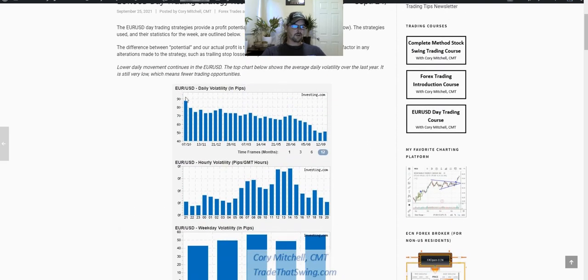Let's just look at the overall volatility. As I said, EURUSD still in a very low volatility time. This is over the last year. We can see we were up around, above the 80 pip mark, 70 pips. Now we're down in around the 50 pips per day of average movement. So we're going to have a little bit fewer opportunities.